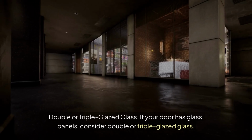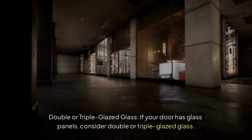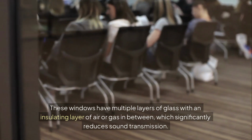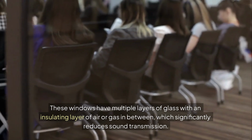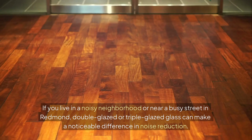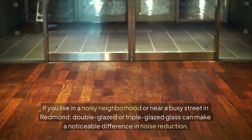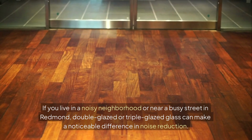Double or triple glazed glass. If your door has glass panels, consider double or triple glazed glass. These windows have multiple layers of glass with an insulating layer of air or gas in between, which significantly reduces sound transmission. If you live in a noisy neighborhood or near a busy street in Redmond, double glazed or triple glazed glass can make a noticeable difference in noise reduction.